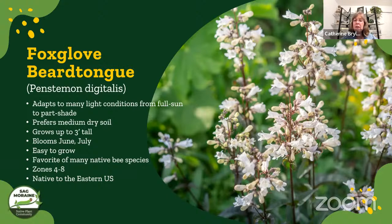This is a very, very easy to grow plant. So, if you're somebody who's new to native plants, new to gardening in general, or not really interested in gardening and feeling like you do not have a green thumb, but you'd like to add a few plants to your landscape to help out our pollinators, this would be a good one to start with. This would be one of the easiest, and there are a few others that we're talking about tonight, super easy. So this might be one that you want to try. It's a favorite of many native bee species, and it grows in zones 4 to 8.